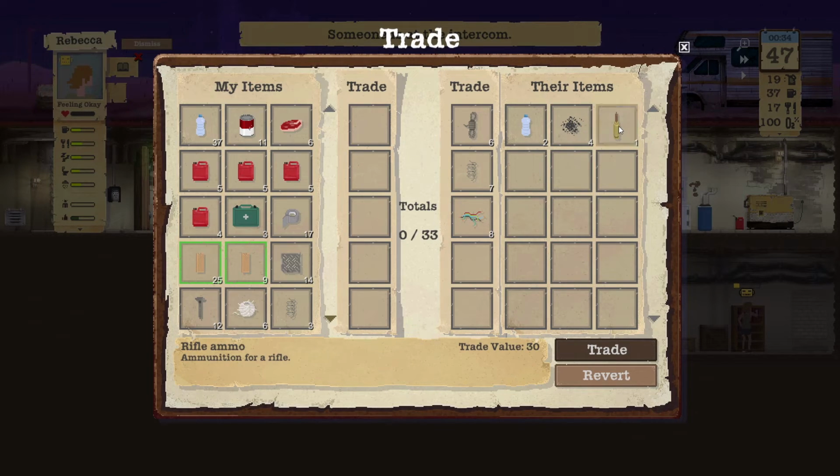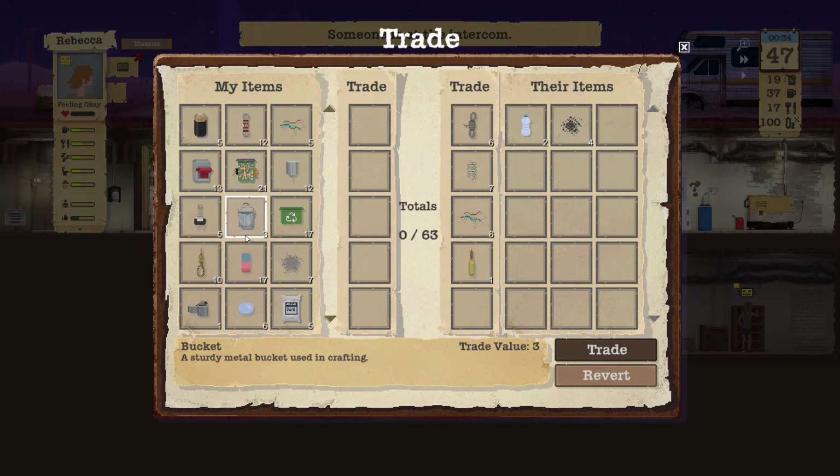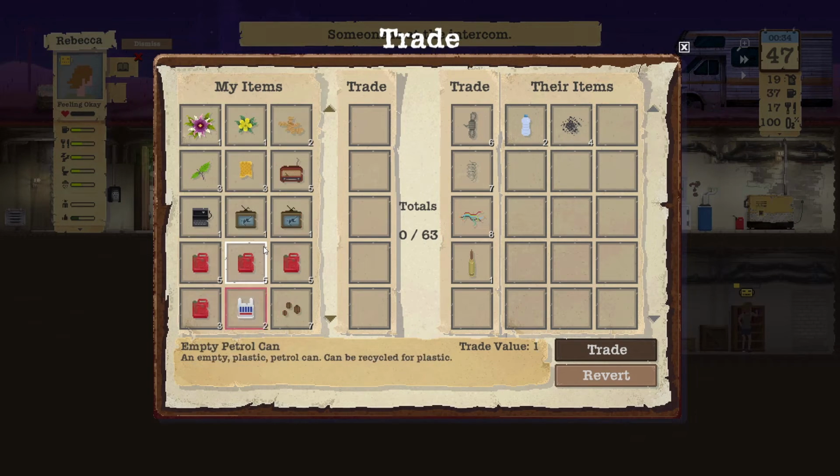And rifle ammo, again, yeah. And what do you want to get? Cordite or some water? A volatile material used for explosives. I don't know what we'd use that for. Not entirely sure what we'd need that for. Okay, right, and here we go.